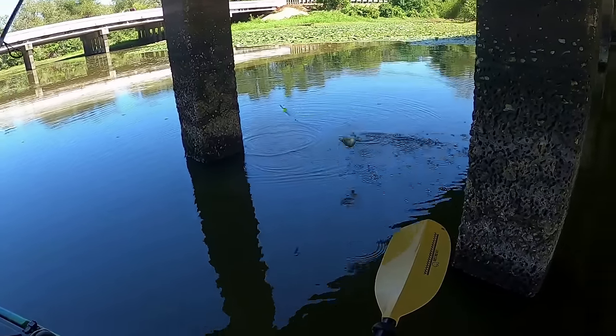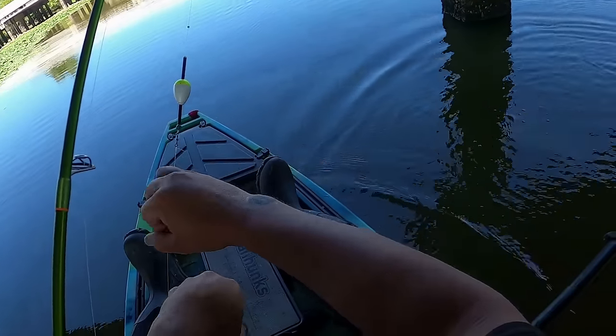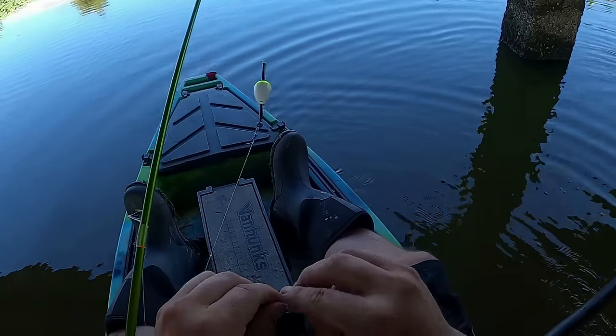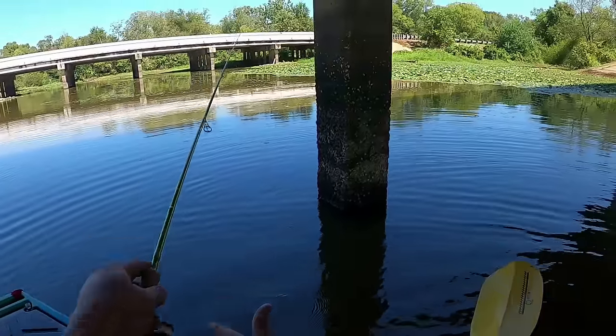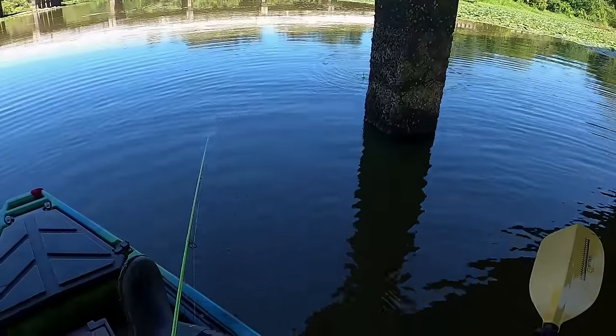There he is. It's a little one. It's all right. Little guy. A little small crappie. I'll tell you what, the keeper to non-keeper ratio is still pretty good for it to be this early.